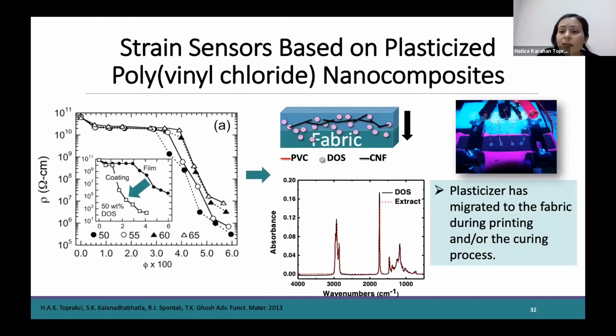After making the tests on films, we also checked the fabrics. You see the printed sensor here, and we controlled the percolation behavior on the fabrics. We got something interesting: for the films we couldn't get any conductivity or semiconductivity, but now we observe a connecting network for the fabrics. This was interesting for us because at first I thought I had done something wrong. When we are talking about plasticizers, it's obvious that the migration tendency is very high.